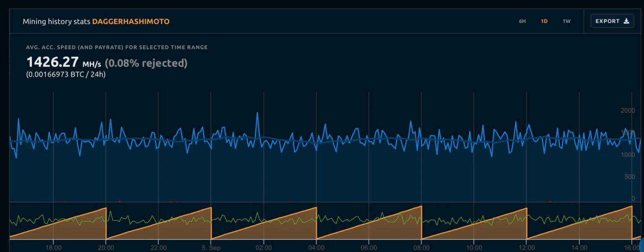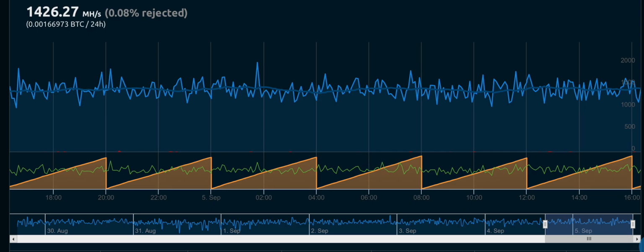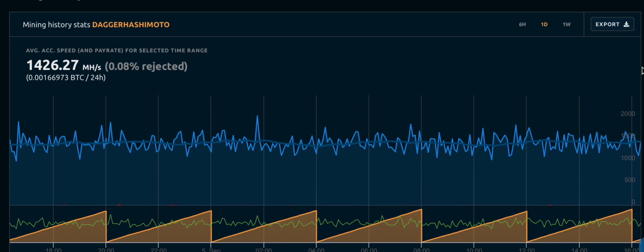And then those orange bars at the bottom that are building up, those are showing 4-hour chunks of time. After each of those 4 hours, we're getting a payment in Bitcoin, which we'll go into a little more depth in a moment. So that gives you a sense of how our miners are actually performing as a whole. And then those color codes you see below give you more information about what the different colors mean.